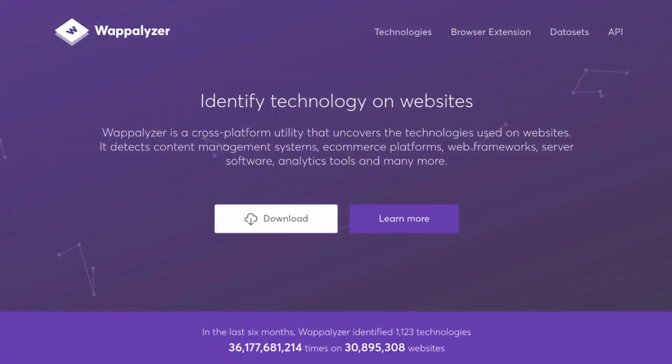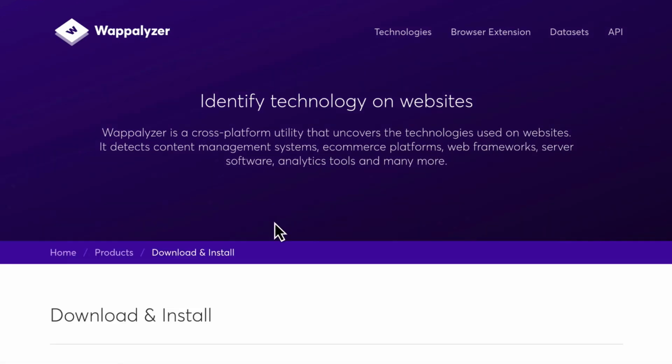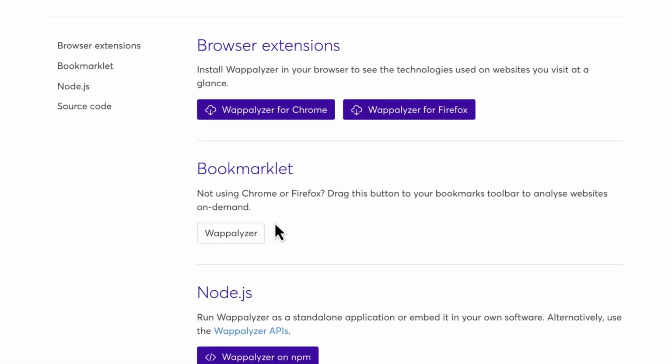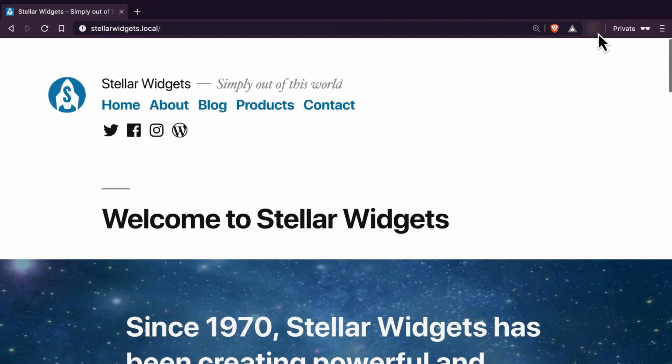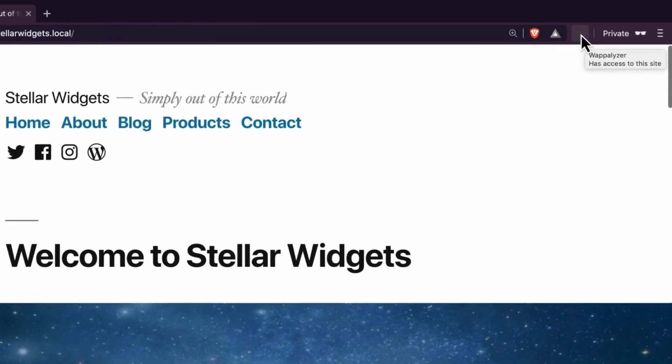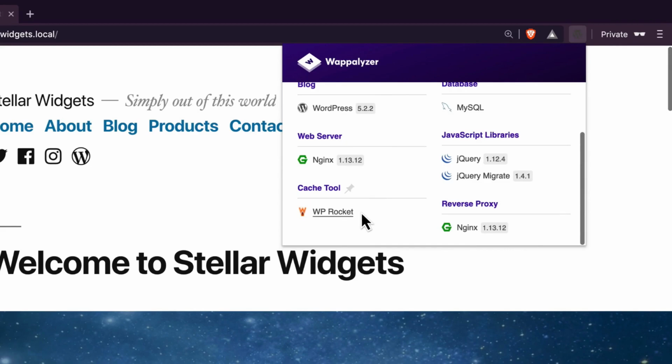The next method is to use the Wappalyzer extension to detect if WP Rocket is enabled. Wappalyzer is a free utility that lets you identify the underlying technology that powers a website. You can install the extension in your web browser and then just select the icon while visiting your site to see if WP Rocket is listed under the cache tools.